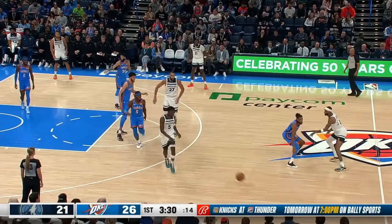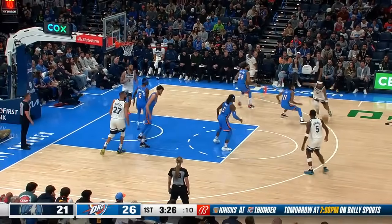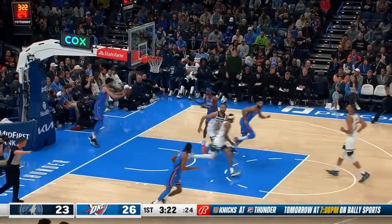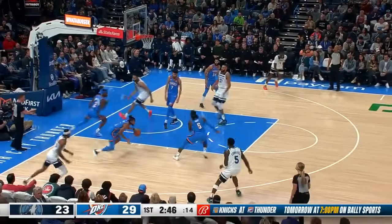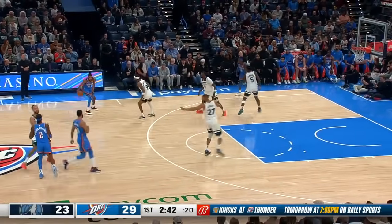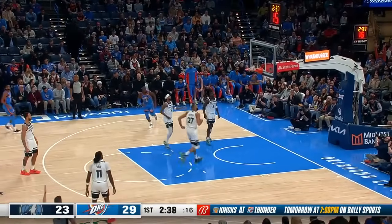Talk about how stacked the Western Conference is. Dort trying to stay attached to Edwards. Alexander Walker cuts inside and then spins it in. Efficient basketball. Nice little steal there by SGA, sparking another opportunity off turnovers. Did you say SGA steal? Kenrich Williams. He'll line it up from deep. That's back-to-back triples for the Thunder.